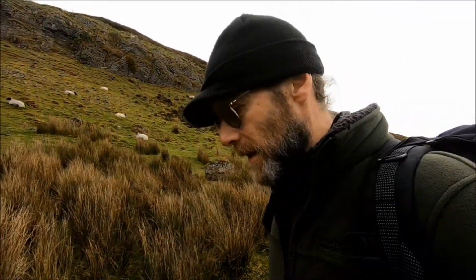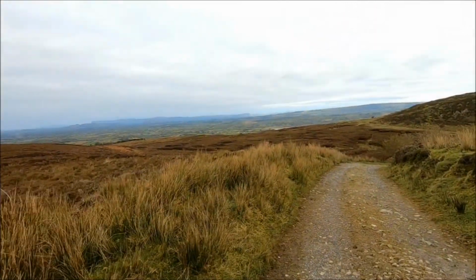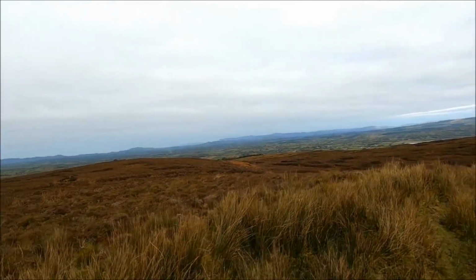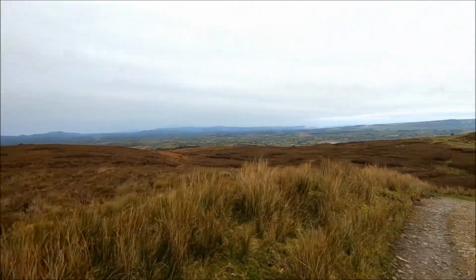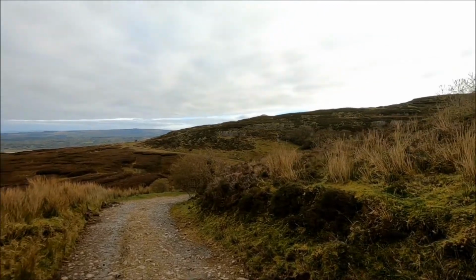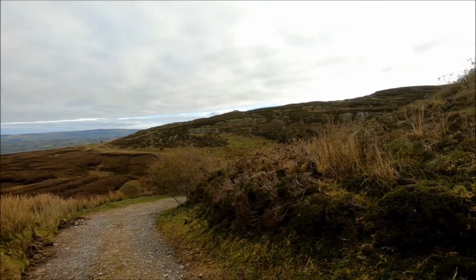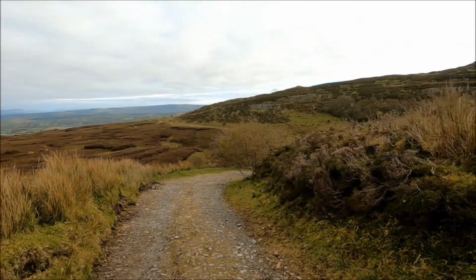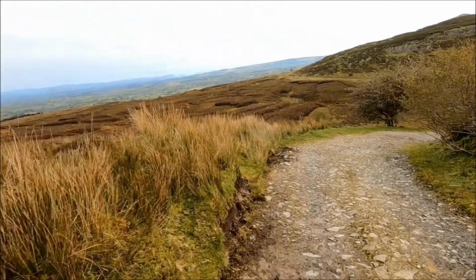Not far now. That's a view out to the west. There's mountains all around. And that's where we're going up there, to see the cairn. A couple of folk up there. Quite an easy path. A bit rough, but it's not very steep.